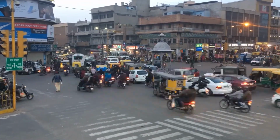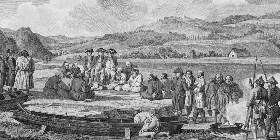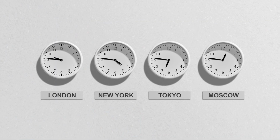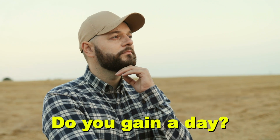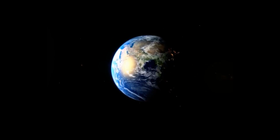As world trade expanded, communication technologies advanced, and nations became more dependent on one another towards the end of the 1800s, it became essential that all clocks be set to the same time. Here's a fun question for you to get you thinking. If you traveled westward across the international dateline, do you gain a day or do you lose a day? Well, let's dive deeper into the details to find out.